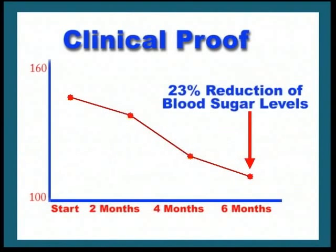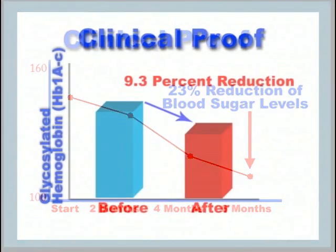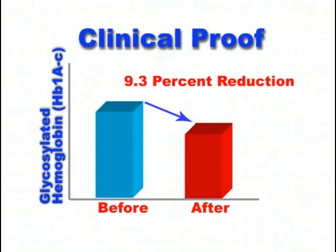These findings were confirmed in a 6-month clinical trial which showed that the synergistic action of cellular nutrients could lower blood sugar levels by 23% and decrease levels of glycosylated hemoglobin, a marker of the damage to cell structures caused by elevated sugar levels, by 9.3%.